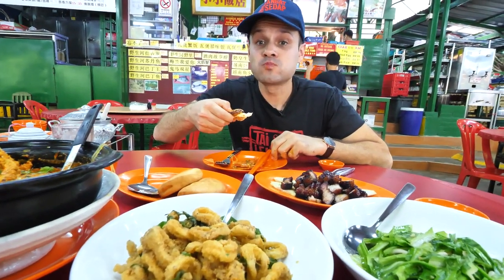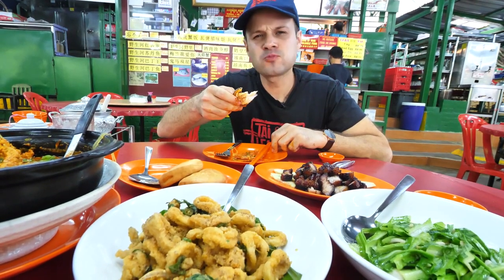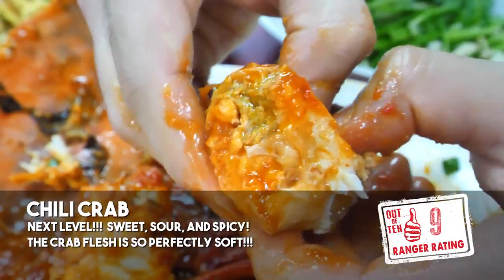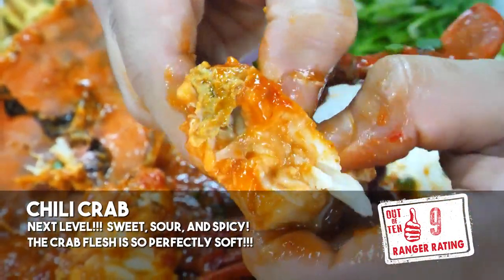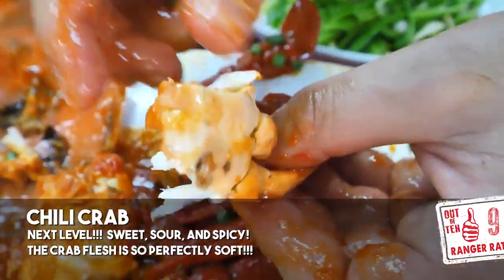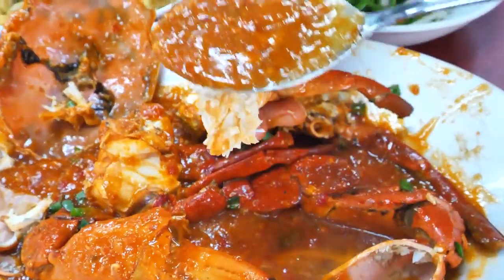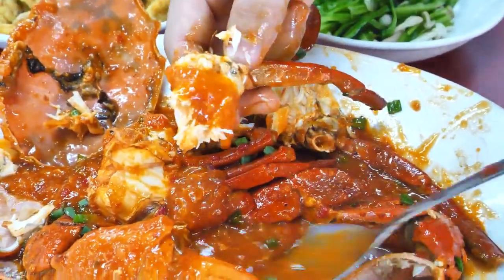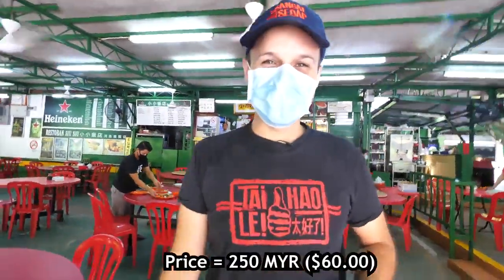Oh, wow. And I'm really surprised by that, guys. That flavor, you fall in love with instantly. I'm usually more of a black pepper or a curry clay pot crab kind of guy, but this chili crab, the sweetness is like from a tomato sauce sweetness, and then it's spicy from chili. Oh, and then it's sour as well. That was amazing, and I'm full on crab.